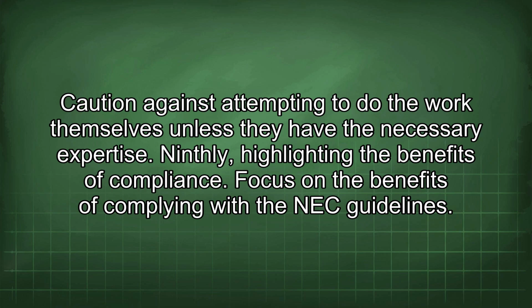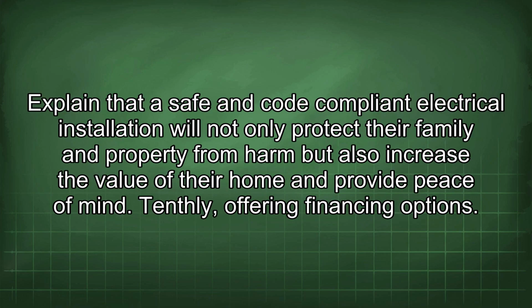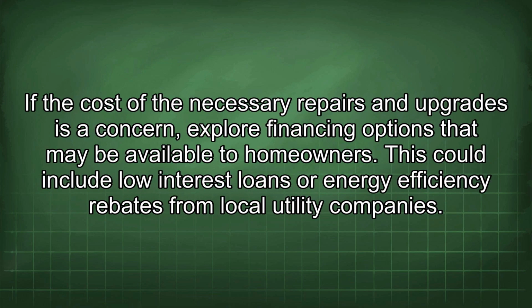Ninthly, highlighting the benefits of compliance. Focus on the benefits of complying with the NEC guidelines. Explain that a safe and code-compliant electrical installation will not only protect their family and property from harm but also increase the value of their home and provide peace of mind. Tenthly, offering financing options. If the cost of the necessary repairs and upgrades is a concern, explore financing options that may be available to homeowners. This could include low-interest loans or energy efficiency rebates from local utility companies.